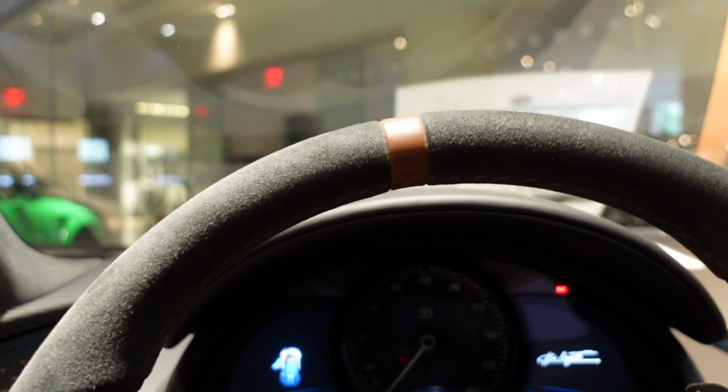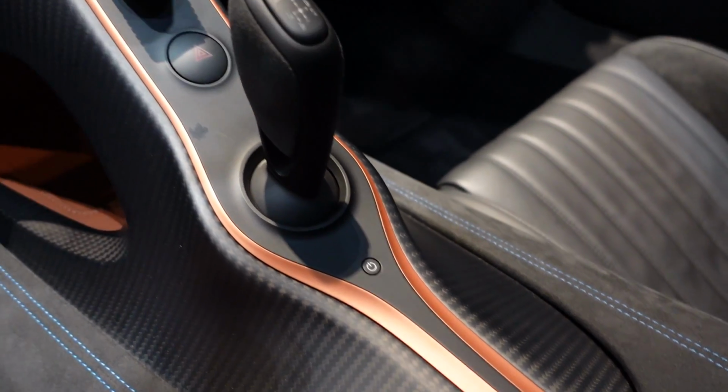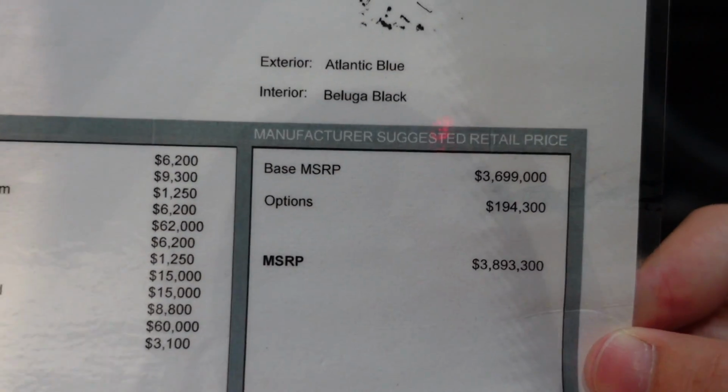You've got Alcantara on this steering wheel with a copper 12 o'clock marker and more copper in the center, as well as down there in that little storage area. This car is fitted with Sky View, which are these two glass panels that cost $62,000. They let natural light into the cabin. You've got tons of Alcantara on this interior, on the headliner, as well as on the doors, and even in the center here. Here's the window sticker.